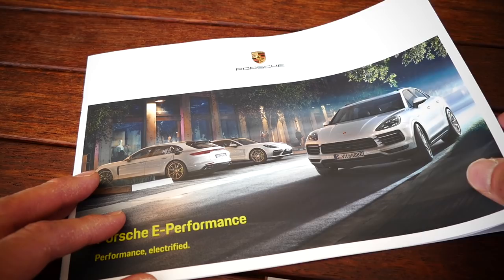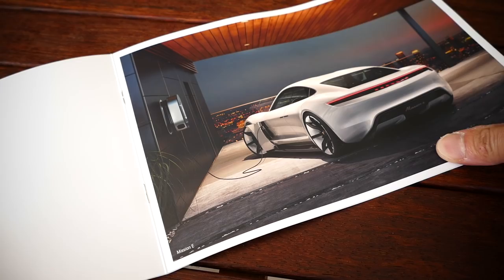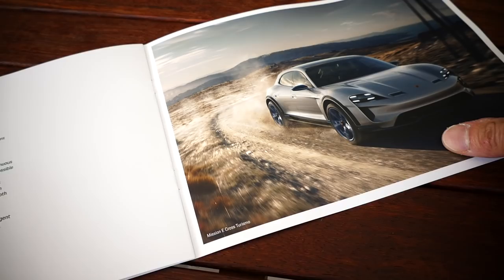And from my reading, it looks like Porsche is going to release the Mission E Taycan in Australia in 2020, which should provide some competition for the Tesla range. Hopefully Porsche will also bring out its Ionity charging network to Australia.